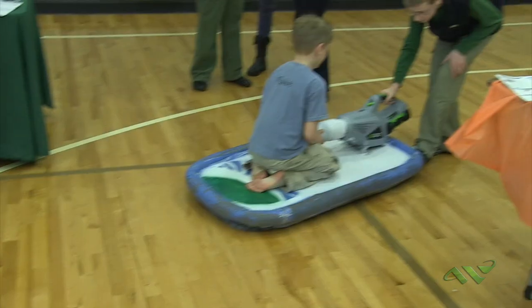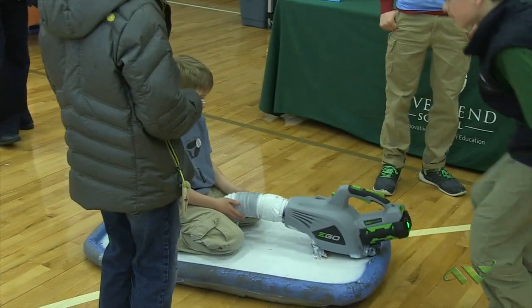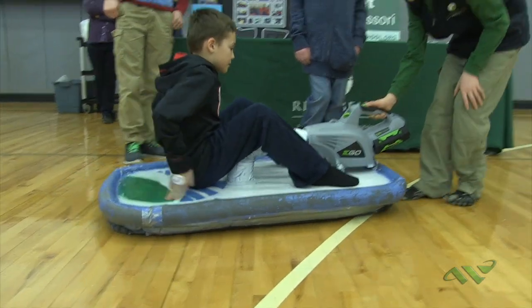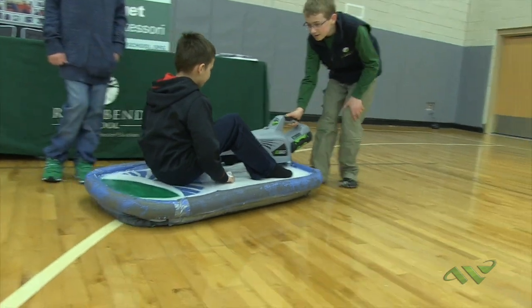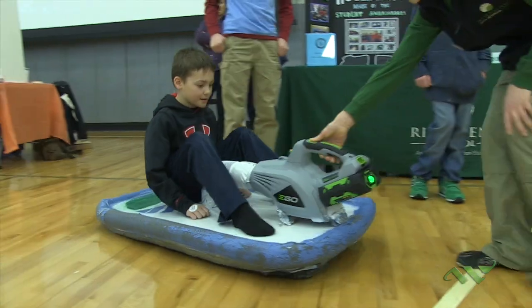Karen, tell us about the hovercraft. Well, it's an invention that our kids put together. It's made using a leaf blower as the main source of energy, and it was a really exciting and proud project for us to see our middle schoolers put something like that together. And you're the director? Yes, I am the head of Riverbend, and one of our philosophies here at our school is really to have kids be interactive and project-based, and so this is a perfect example of something that they would do.